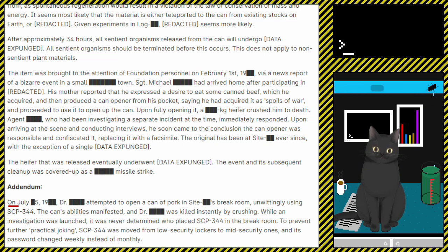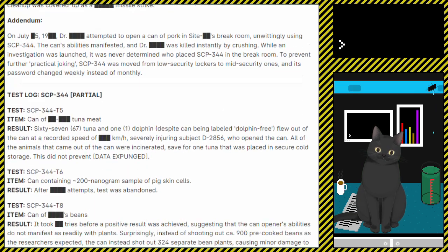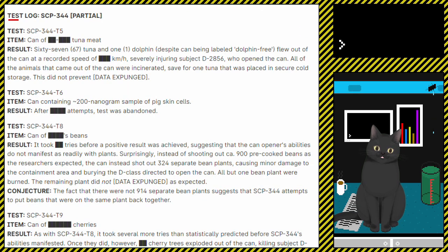To prevent further practical joking, SCP-344 was moved from low-security lockers to mid-security ones, and its password changed weekly instead of monthly. Test log SCP-344 partial.